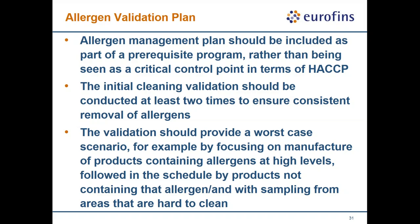So for those of you who have your validated SOP, hopefully this isn't going to be too redundant for you. But when you're validating your plan, you also need to understand that you could deal with your allergy management program as part of a prerequisite program or as a separate plan. Back in the old days when everybody was doing HACCP, we attempted to put that as a CCP for label verification. And obviously FDA and the recall data shows that that was not a very good way to manage it.